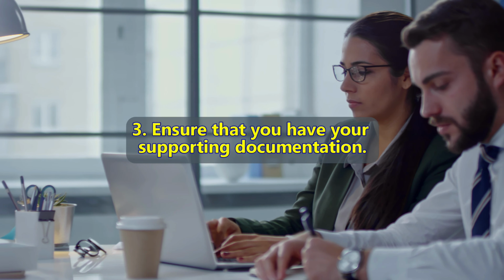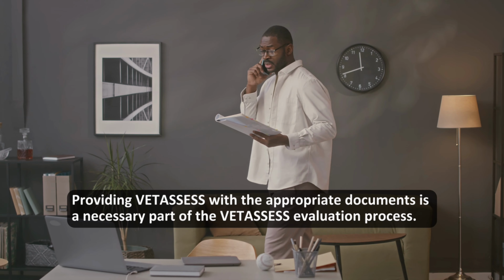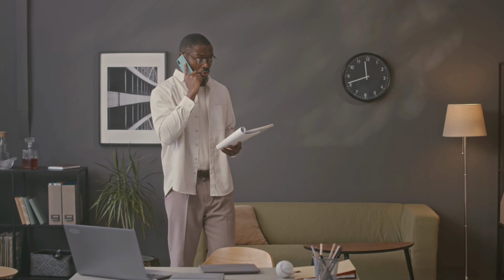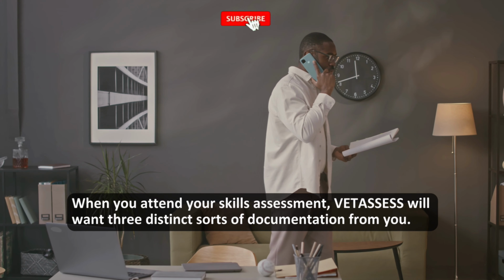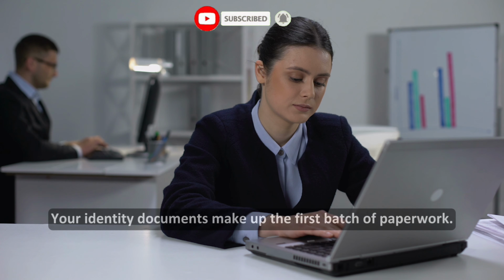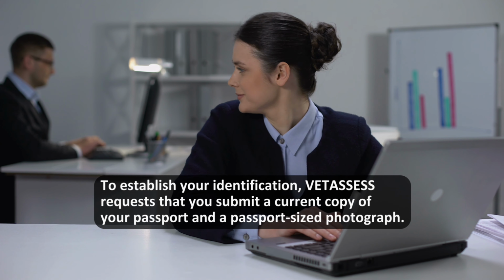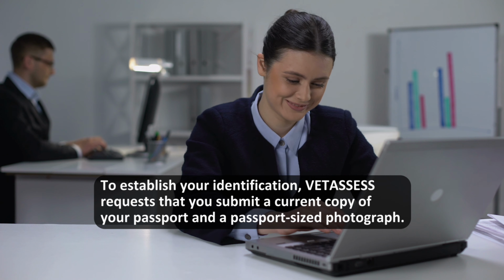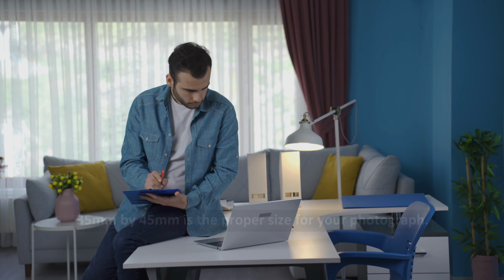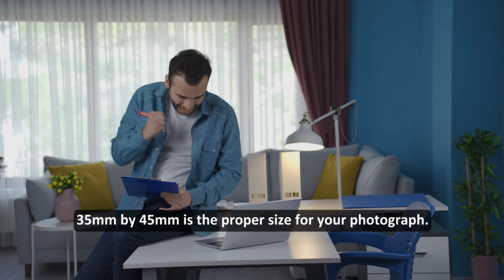3. Ensure that you have your supporting documentation. Providing VETASSESS with the appropriate documents is a necessary part of the VETASSESS evaluation process. When you attend your skills assessment, VETASSESS will want 3 distinct sorts of documentation from you. Your identity documents make up the first batch of paperwork. To establish your identification, VETASSESS requests that you submit a current copy of your passport and a passport-sized photograph. 35mm by 45mm is the proper size for your photograph.